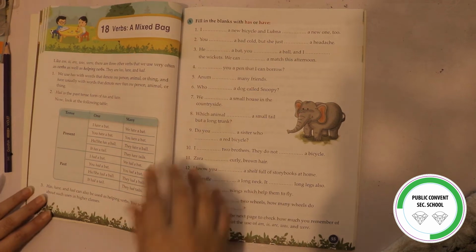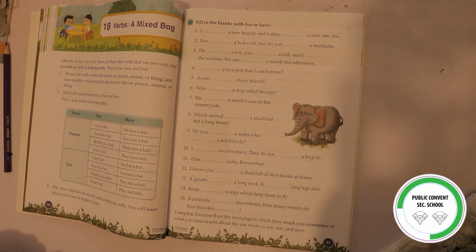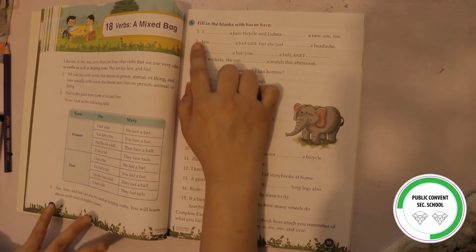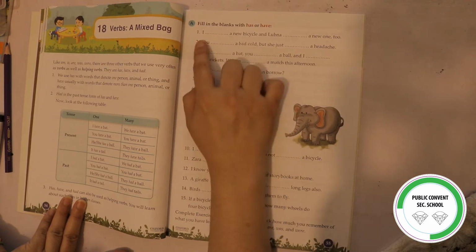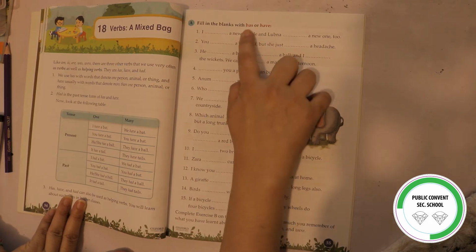Fill in the blanks with has और have. आपको मैंने बताया कि I के साथ have लगेगा और she और he के साथ हमेशा has लगेगा, it के साथ भी has लगेगा. अब देखते हैं. फर्स्ट fill in the blanks है: I dash a new bicycle, I have a new bicycle. और लुबना गर्ल है और मैंने आपको बताया था he या she हो तो उसके साथ क्या लगता है has.